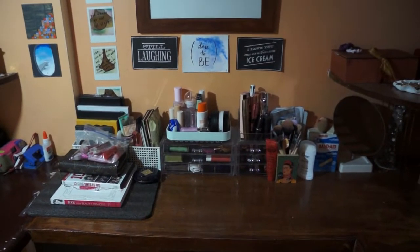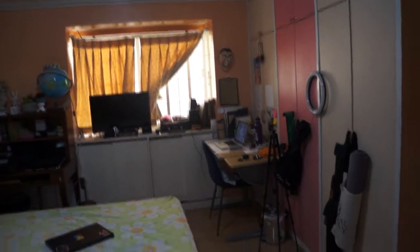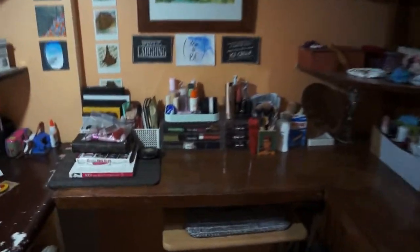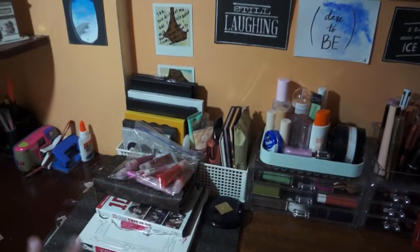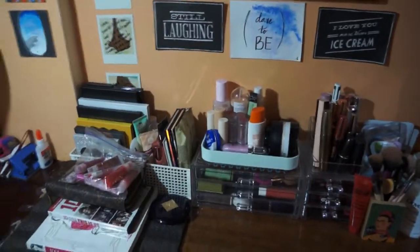Okay, going back to my makeup. So the reason why nandyan yung makeup ko is because my table over there, I ended up deciding na dyan ako mag-aaral. So I had to move everything that was there into this workstation so I could have all the space over there. Okay, so that's all my makeup. I have a lot. It's messy, but you know, it works.